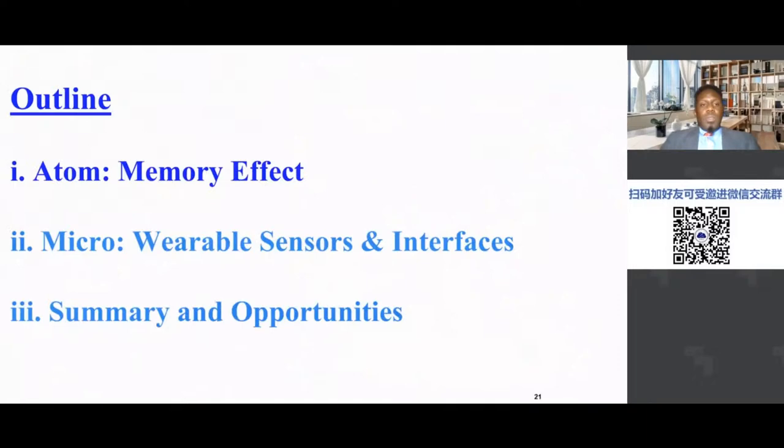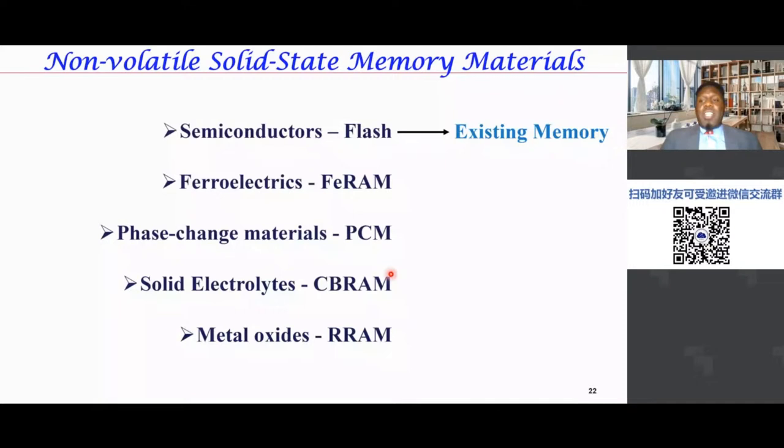So, memory effect. There are many kinds of memory today, and these memories use different operation mechanisms in physics. The most common memory today, the dominant memory, is the flash memory. This is a semiconductor transistor device that has been configured to operate as a memory rather than a transistor, so it consumes a lot of space. That is why there's a great interest in so-called emerging memories.